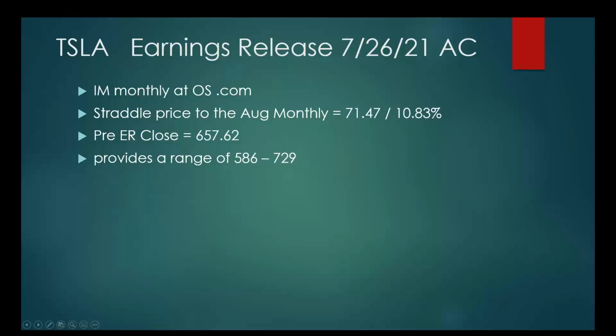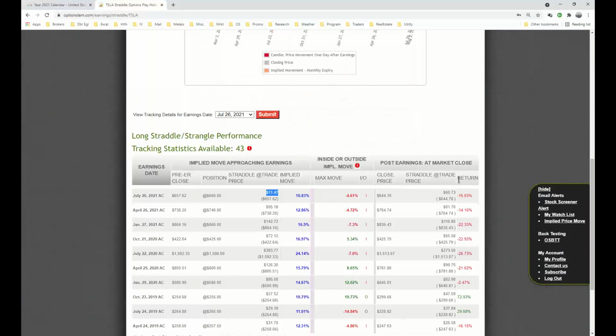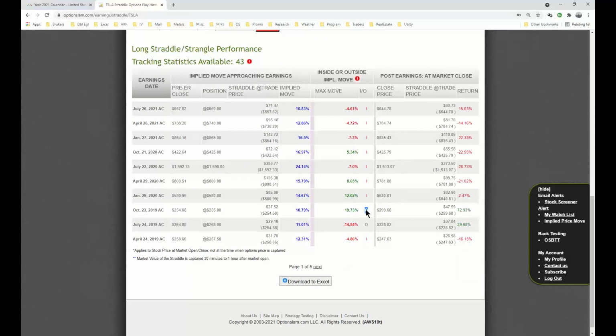But if we go into optionslam.com and we take a look at what the 1 day move is, we can see that sometimes the stock actually can move outside the implied move. Does it usually stay inside the implied move? Yep, inside the implied move. Generally, it is inside the implied move, indicated by an I. But sometimes it can move outside the implied move, and that's just the one-day move.